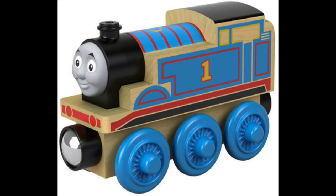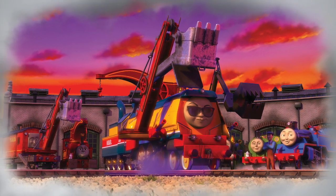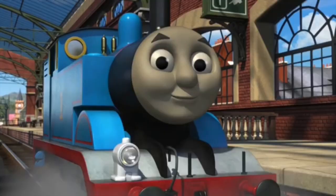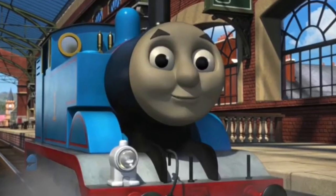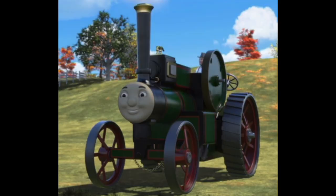There have been plenty of bad changes recently, like Thomas Wood replacing the classic wooden railway, as well as certain parts of Big World Big Adventures. Like the unnecessary dream sequences, and Thomas the Tank Engine being the new narrator of the show. Ugh, that's just weird.